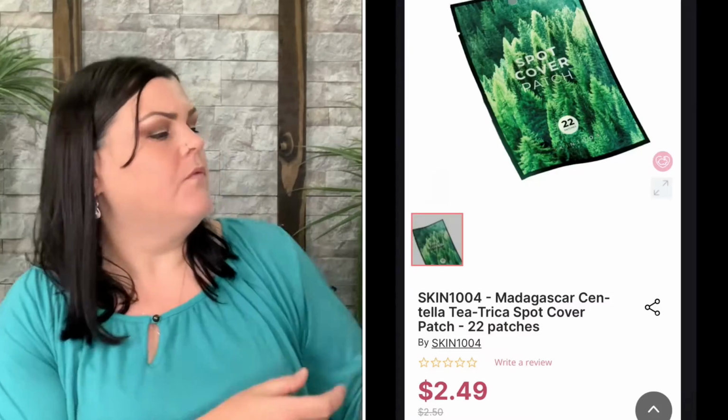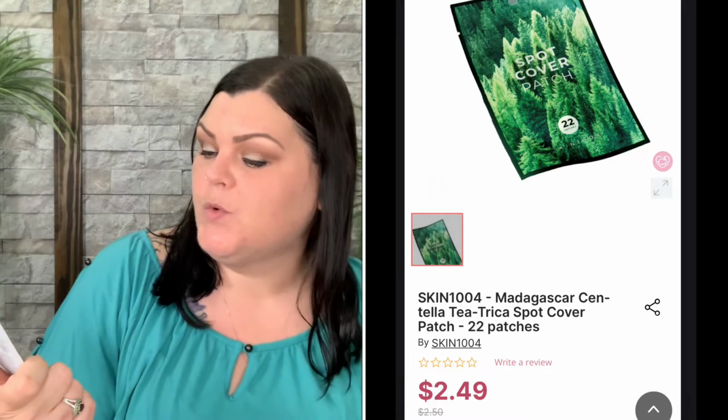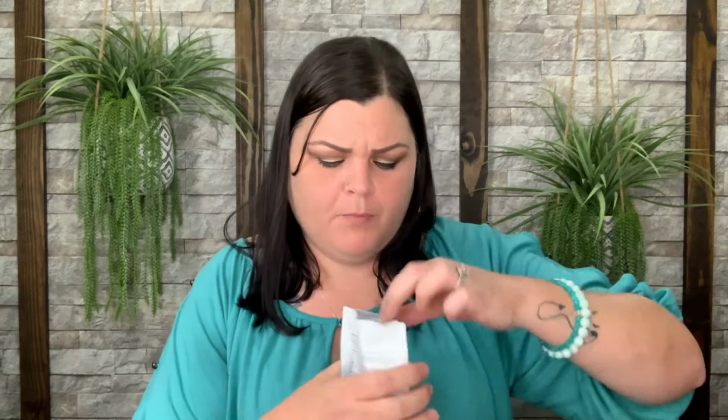So there's that guy. Now we have maybe spot cover patch. The little sticker is right over the front of it, but it says 22 patches, and this is from Skin1004. This is another one of my brands that I love. This one with the Frutia and the Eye Unique, those are one of the top brands that I absolutely love that Stylevana has. I've never tried the patches from this brand, so I'm really excited. So when we open this up, let me show you what the patches look like. I'm sure they're pimple patches.